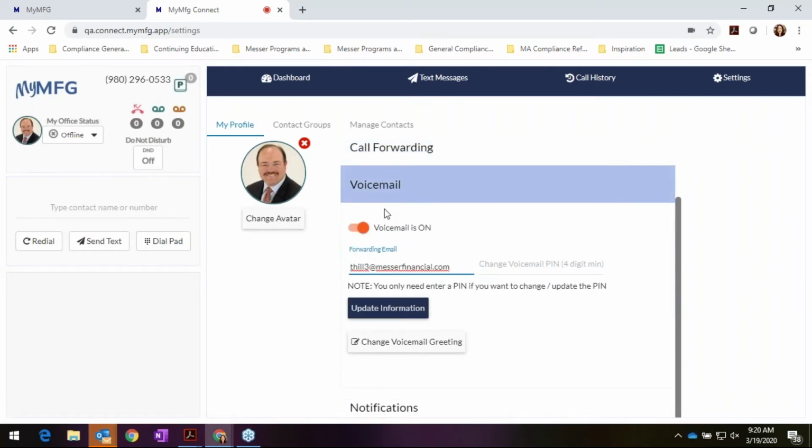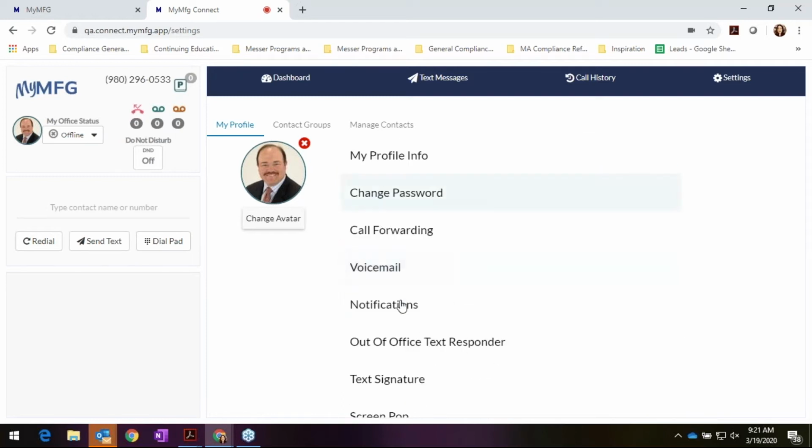You have the ability as well to set up voicemail. You can update information, change your voicemail greeting here. Again, if you're planning on using this as any sort of business line, which I would recommend, you can change the voicemail greeting, make sure that you have it there, and you can create a PIN for accessing that voicemail when you would like.